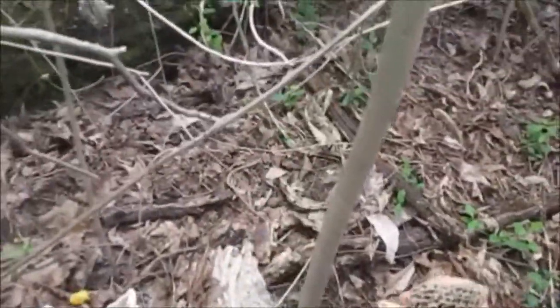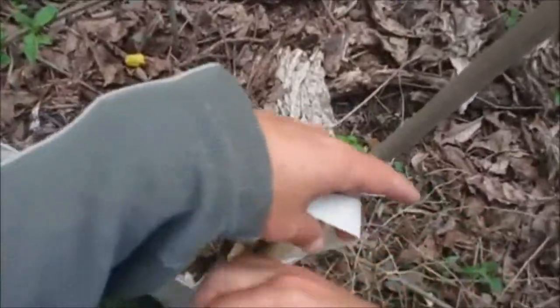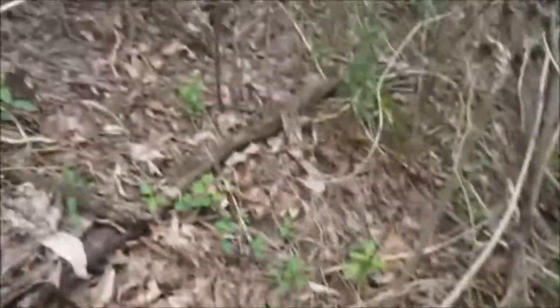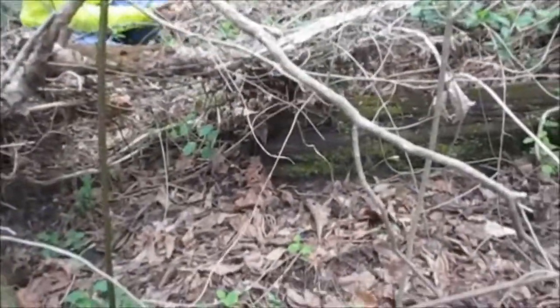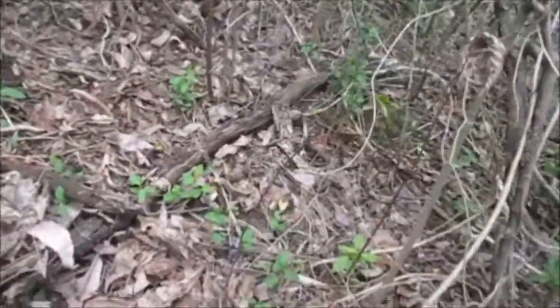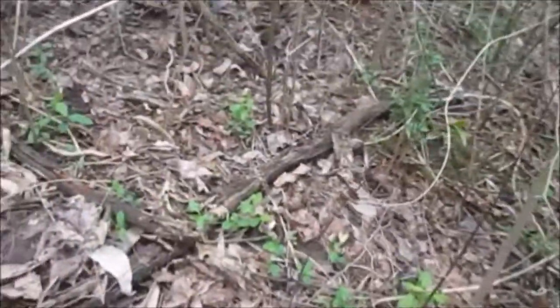Because this is our secret spot, we don't want to decimate it. We want it to be good every year. We just come usually once a year. Now we'll leave this place alone until next April. See, the deer couldn't get to these because they would have had to jump the fence. That's why they're right here. I'm looking down my way though. I think I got all mine.